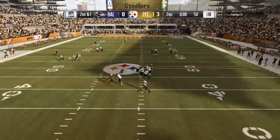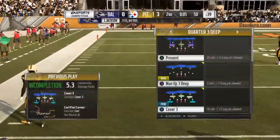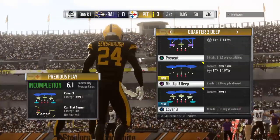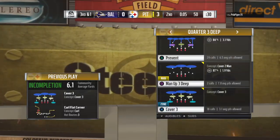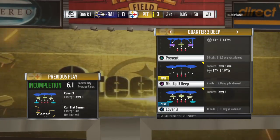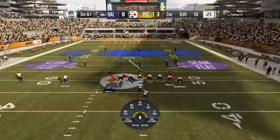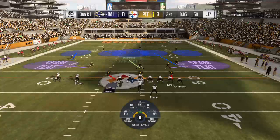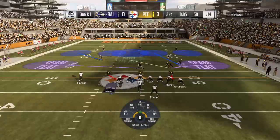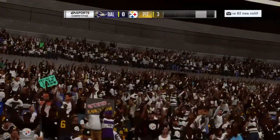From the midfield stripe, they'll look to throw. And that is incomplete, stopping the clock with 5 seconds to go. The Ravens on 3rd down, just 1 for 3 thus far. They need just a yard here. It's 3rd and 1. They'll run it now out of the gun. And he's got the first down yardage before he's brought down at the 42.